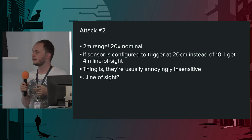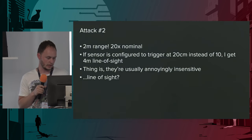And the other thing that gets in our way here is all my tests so far have been line of sight. So I have another picture for you. This is a wall. So as you can see, there is no reflection of, I mean, my hand and my phone are there, I promise. That's how I got the photo.